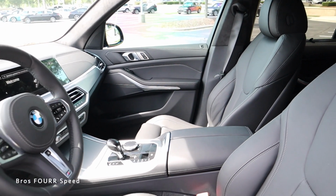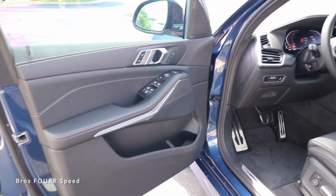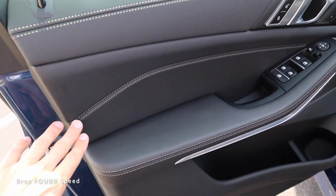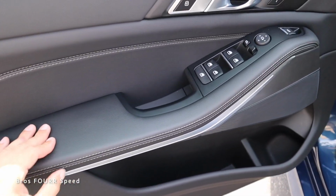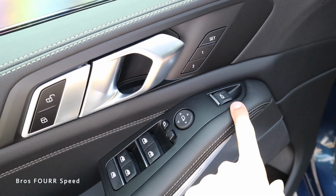This particular spec gets the black Vernasca leather interior with silver trim all around. If we go ahead and take a look at the door panel, finished off all in black, you can see some nice contrast stitching all throughout it, some good padding on your armrests. We get your grab handle as well as window controls, mirror controls, as well as the tailgate release.